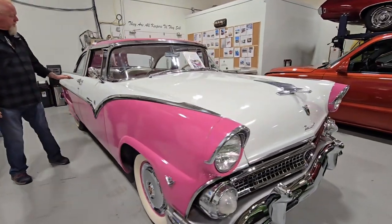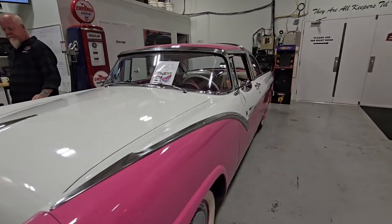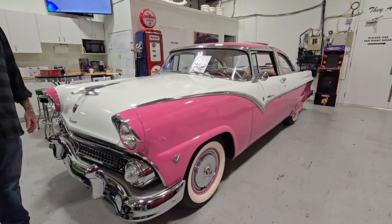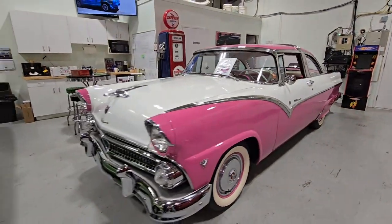It drives great. It starts and runs nice. It's a really cool color, car. Yeah, it's a great car. So if you're kind of feeling 50s, this is a great way to go. Great cruiser to get ice cream. Oh yeah. Wear the poodle skirts and slick back the hair.